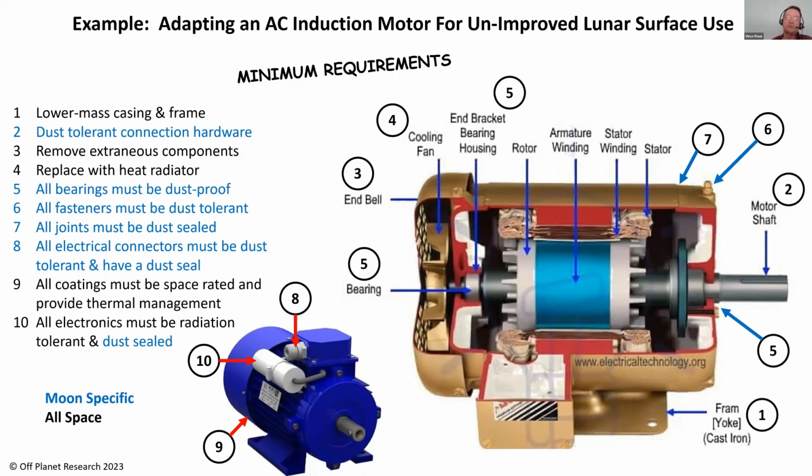All of the fasteners would need to be dust tolerant. And when we say dust tolerant, what that means is they have to be able to function in the presence of regolith or dust. So you're going to need to have different types of threads on a very simple basis. Most threads that are common to use in an Earth environment will seize up almost immediately in the presence of any kind of regolith. That was one of the first things we learned when we got into this business.